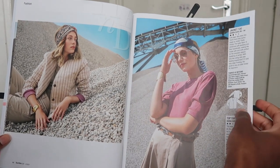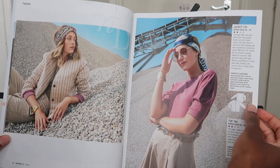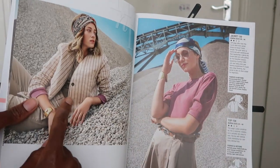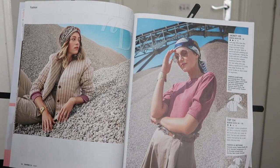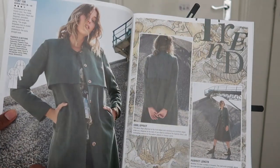The jacket looks good. It has cuffs. It's an interesting one. If you can tell, it has snaps for closures. It should be an easy thing to whip together if you are in need of a jacket.